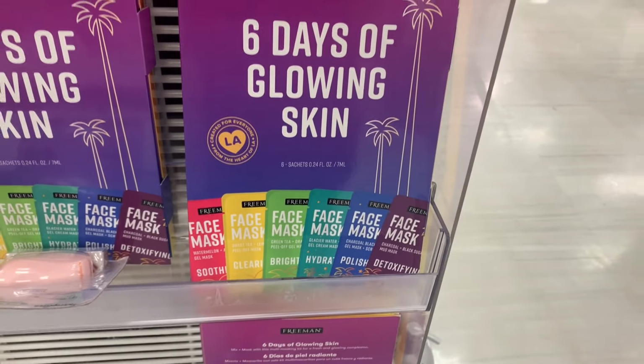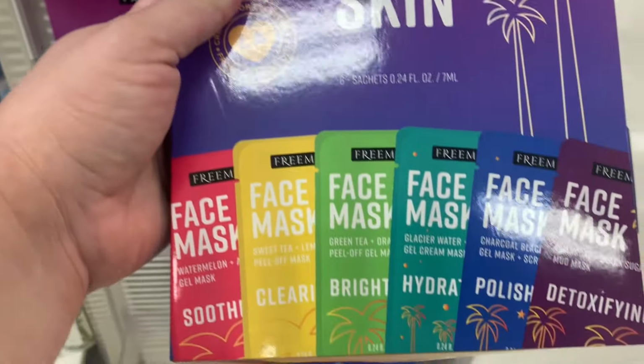Okay, so now we found something interesting. 6 days of glowing skin. This will be interesting to review. I think this might be $4.99. We'll find out.